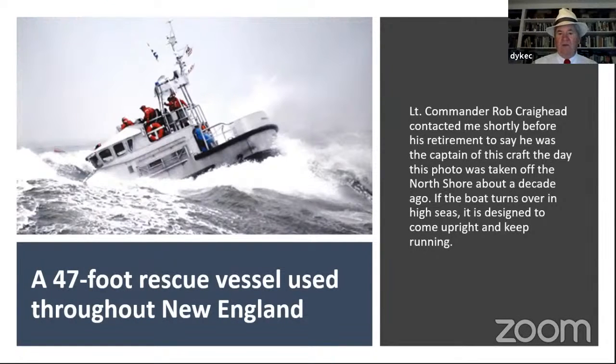And I said, could this be true, Bob? And he said, yep, it is true. A friend of mine was on one of those vessels that had a new captain. He was trying to qualify for his position, and the boat went over, but it came up right side up. It was still running, and everything else was fine, except, of course, the ego of this young guy who was trying to qualify.